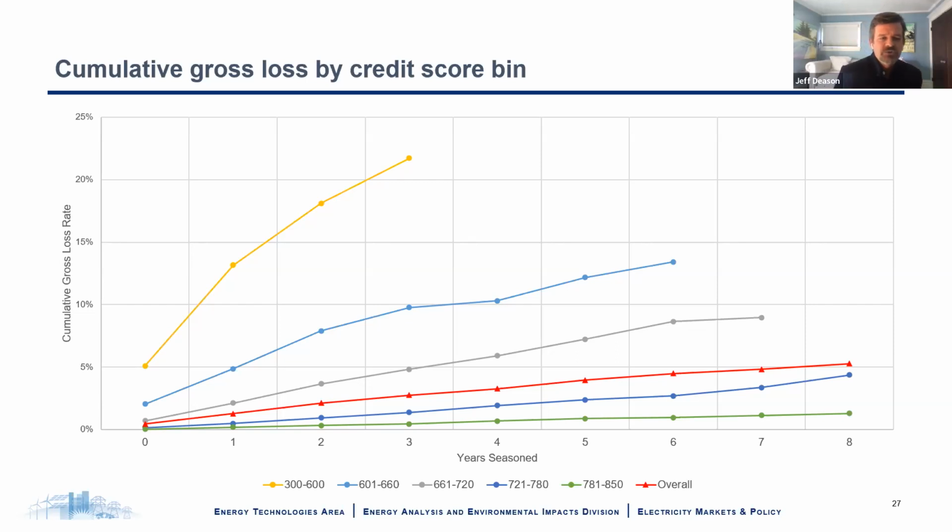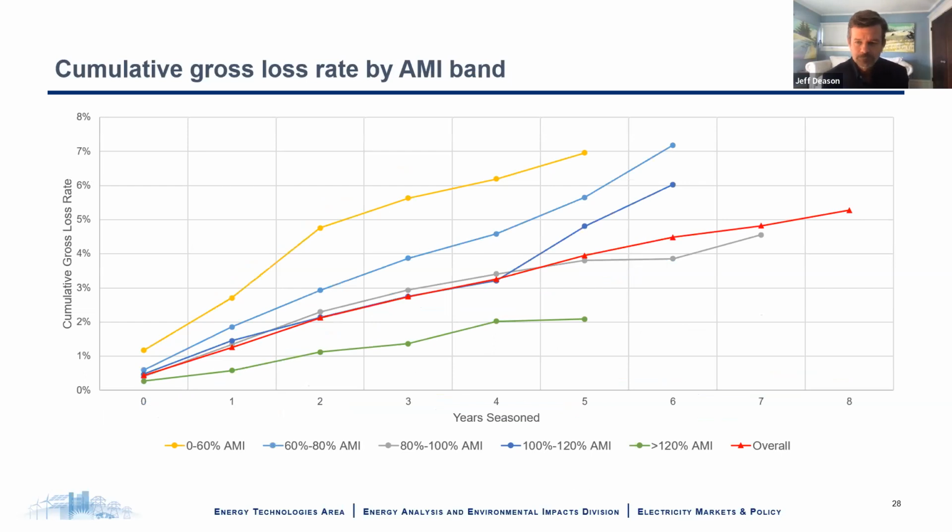The next slide shows the same curves by income, using again the same income metric as before. Again, we see that the lowest income borrowers, represented by the yellow curve, have the highest loss rates, and the highest income borrowers, represented by the green curve, have the lowest loss rates. But again, the trend here is not quite as clear and stark as it is for credit.